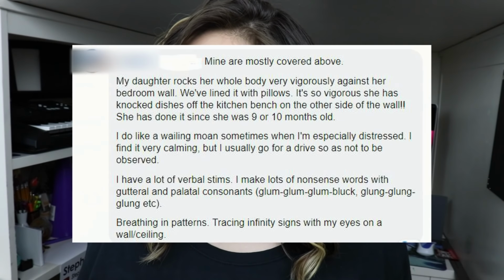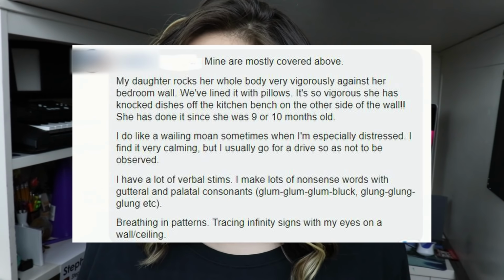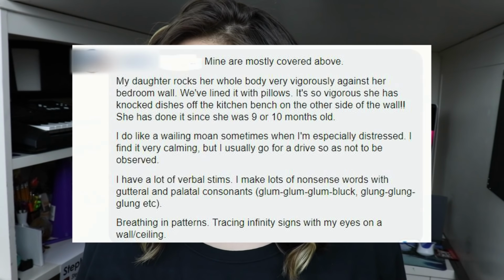Francis says, mine are mostly covered above. My daughter rocks her whole body very vigorously against her bedroom wall. We've lined it with pillows. It's so vigorous, she has knocked dishes off the kitchen bench on the other side of the wall. She's done it since she was 9 or 10 months old.